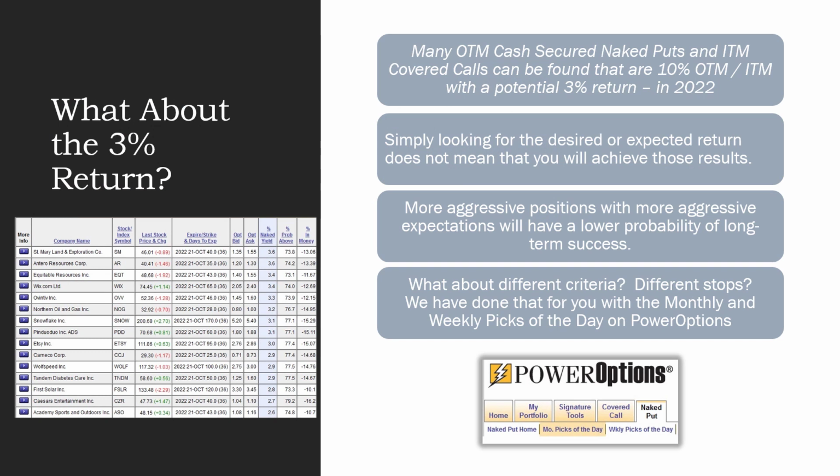So isn't this presentation about looking for 3% returns in all market conditions consistently? Well, as we saw, many out-of-the-money cash secured puts and in-the-money covered calls can be found that are 10% out of the money, in the money, with a potential 3% return due to the increase in volatility, almost double, really more than double of what it was on average in 2017.